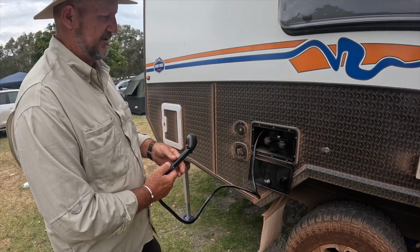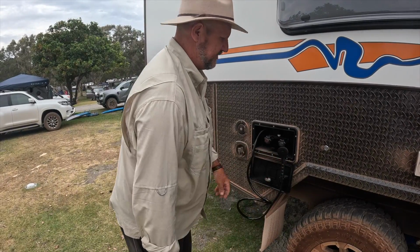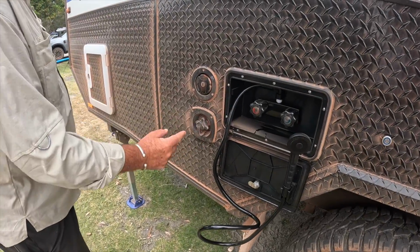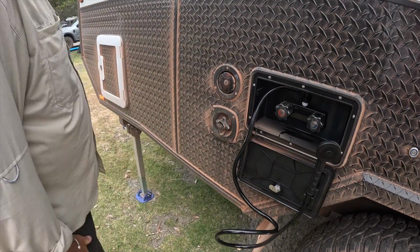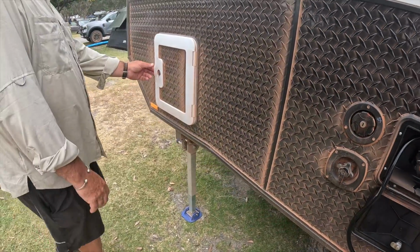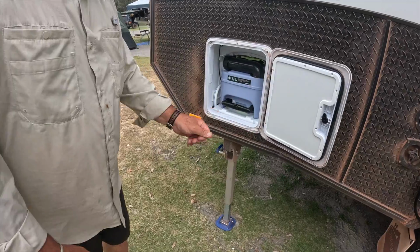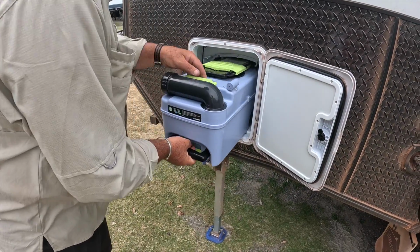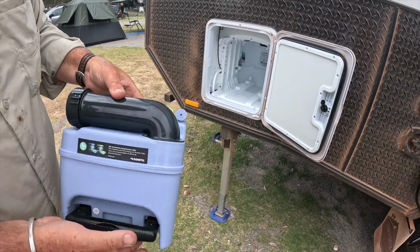So it's got a little clip here. You can just put it up here. It's out of the road in the daytime. No problem. This is the plug that you plug your hose straight into at a caravan park. That's good. That's the other water tank. In here we've got the toilet cassette. Yeah, just a Dometic one. Have a little look here. So it's the full-size caravan version.